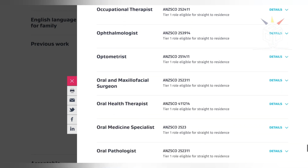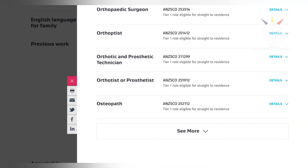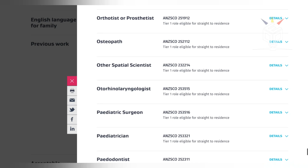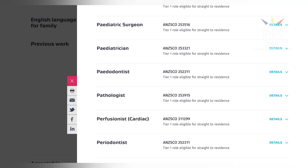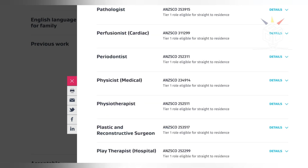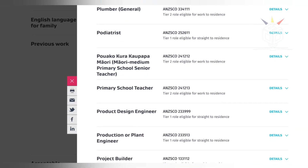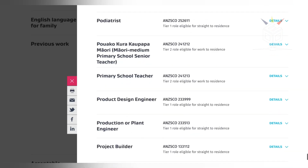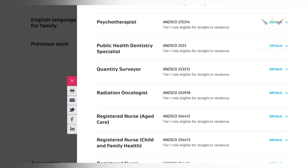So I will encourage you to go through this list to know if your occupation is on it, so you will know if you are qualified to apply on the straight to residence route. Physiotherapist, straight to residence, and so on. You can see primary school again is work to residence. So just check your list, know where you belong. Quantity surveyors are straight to residence. Good one.